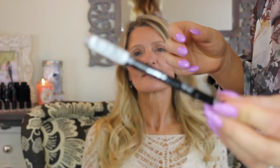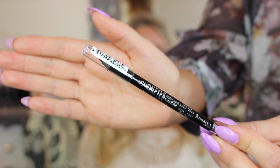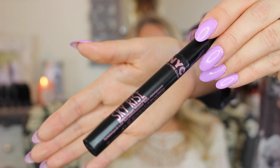Now we're going to go in with this Rimmel Scandalize eyeliner and just line the upper and lower waterlines, but not go all the way towards the tear duct. Now we're going to go in with this Sky Rise Mascara from NYC. This is a really great mascara for grabbing every little last lash.